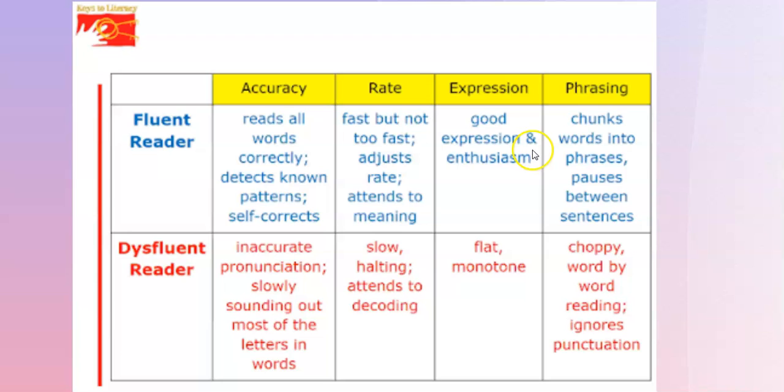A fluent reader will read with good expression and good enthusiasm, so they know when to slow down, when to speed up. They know when to change the pitch or the tone of their voice depending on what's happening in that story. Your disfluent reader is very monotone, very flat, one volume, one tone, and they're not changing up, which means they're not having a lot of understanding of the story, because you can tell when the understanding starts happening because they start putting that prosody that we were talking about earlier into their story as they're reading.